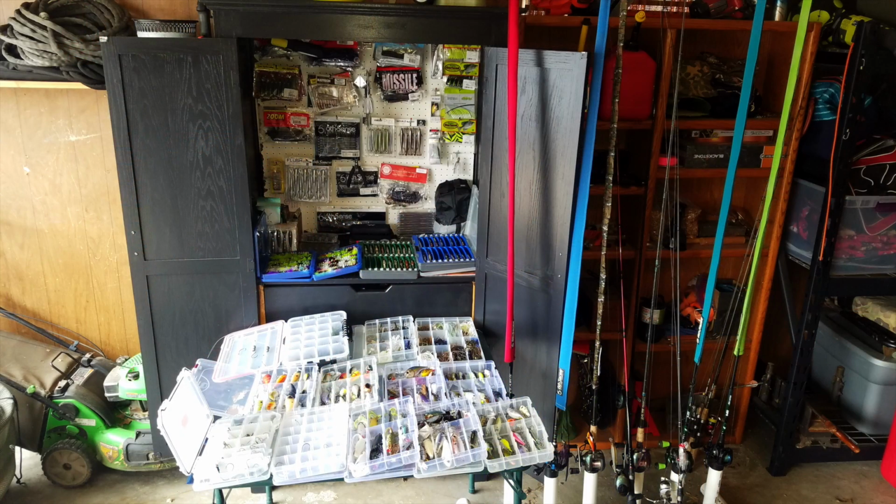First picture, he's got all his combos laced up with the 6 cents rod sleeves, best rod sleeves in the game. Once again, JR10 for the win, 6centsfishing.com. He's got his tackle wall there with his soft plastics as well as all of his hard bait boxes laid out on display so that we can see what he's got going on. Let's check out this close-up of the tackle wall.